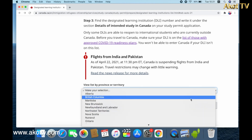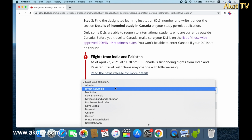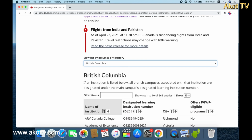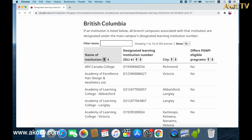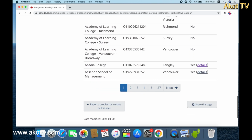I hope my net works well. And then we look for British Columbia. There we go. We click on it and it brings us here. And the next thing we can say is view list by province or territory. We've just clicked onto that. And so we are here, and these are all learning institutions in British Columbia.